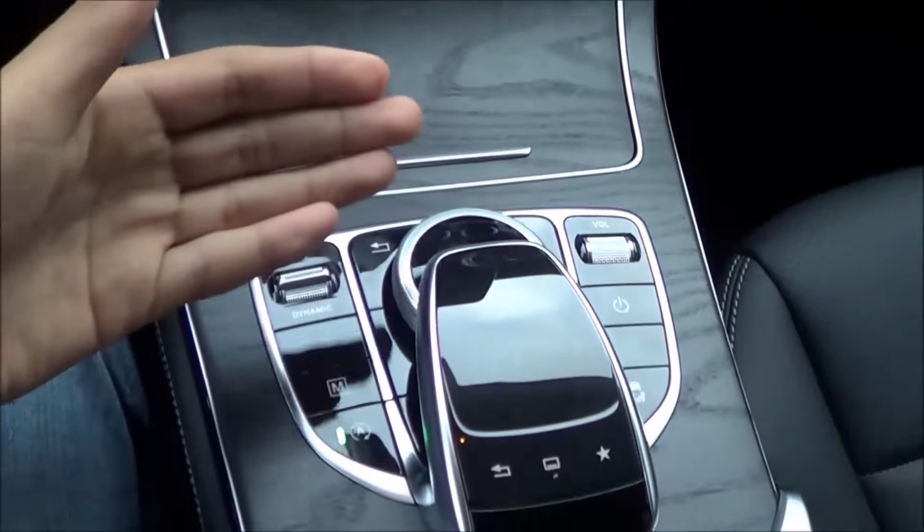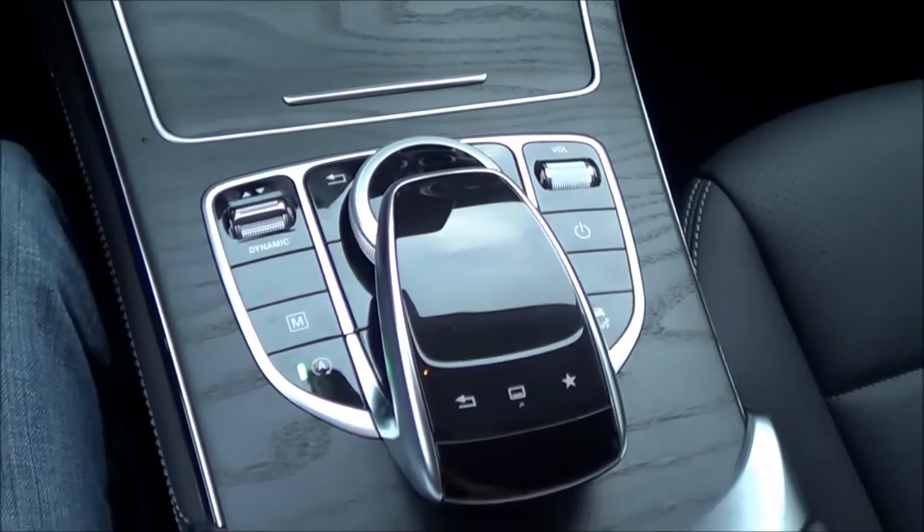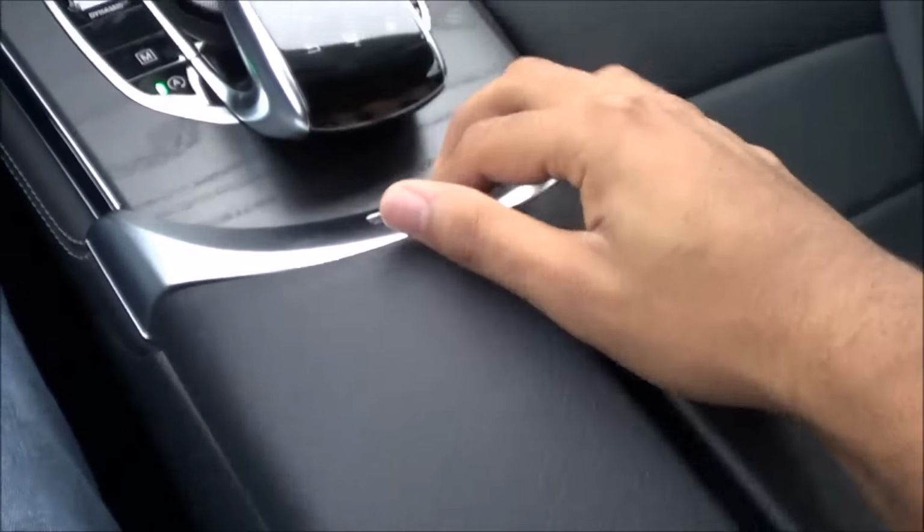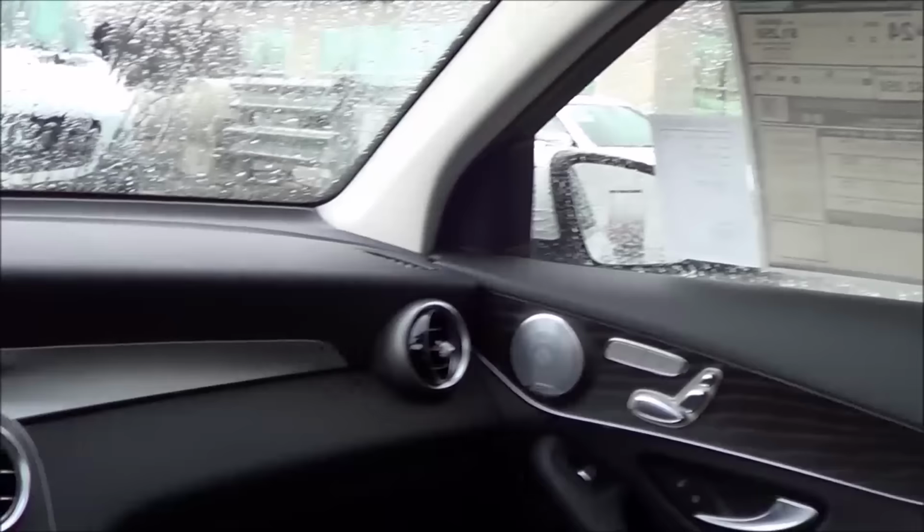Right here, you also find your controls for your command interface, which I'll get to in just a second. Coming to the center console lid, it's nice and soft touch. And then you'll find a pretty good amount of center console storage, and then two USB charging ports are also located down here. Now, you can get a really nice panoramic sunroof in the GLC, however, ours doesn't have it here, but it makes the cabin much more airy feeling inside of here.